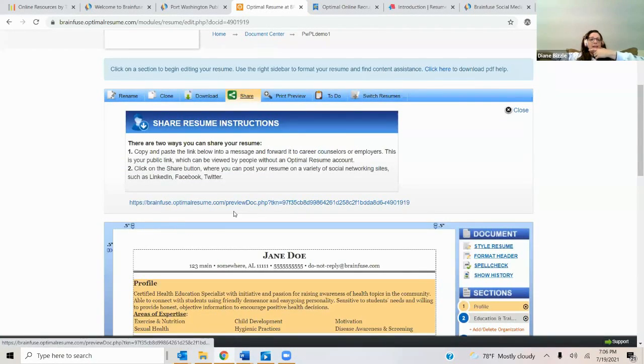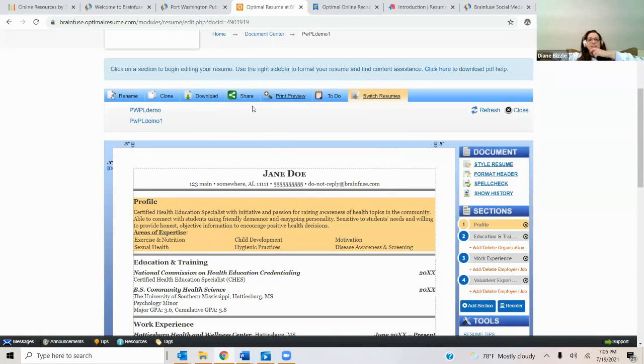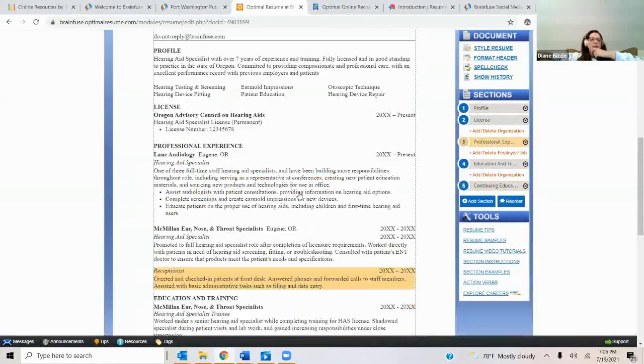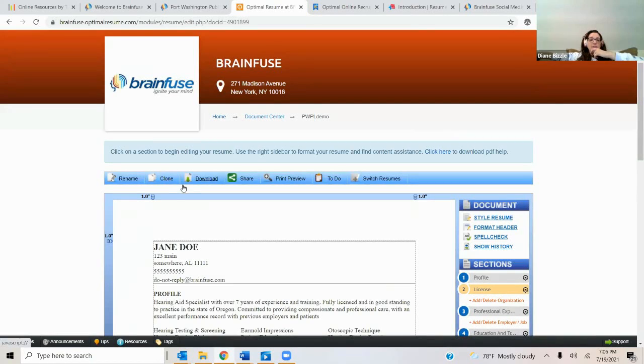You can share it with a link, you can print it. If you have multiple resumes, you can switch between them. You can see I have this one as well. So this is a completely different resume. You can clone your resume, which is really nice when you are applying for multiple different positions that are in the same career field. It helps you really personalize your resume and make sure that you're hitting all the keywords and responsibilities that are being advertised for.